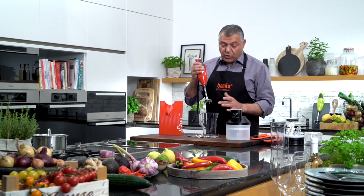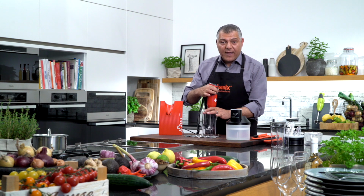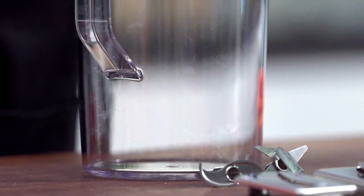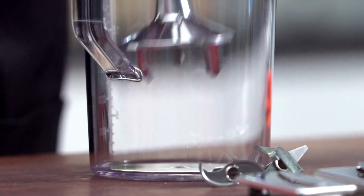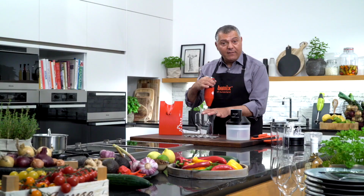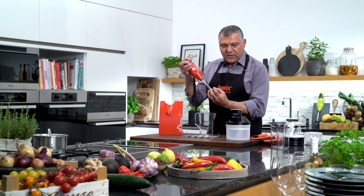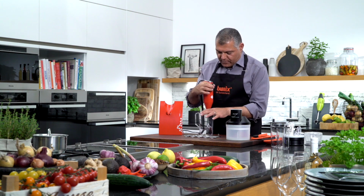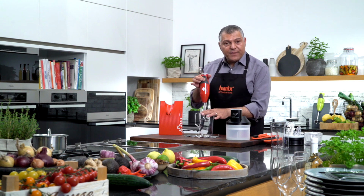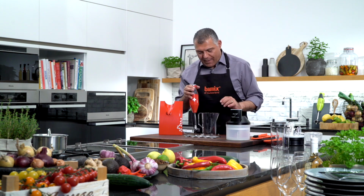You go into the pot or into the receptacle, and then you just go up and down and crush. Just let the Bamix drop into the food, up and down, and angle a little bit, twist a little bit with your hand. Just don't push only straight down, because otherwise you get the food stuck inside this machine here. Okay, so just go up and down, very simple, very easy. That's the two ways you work with Bamix.